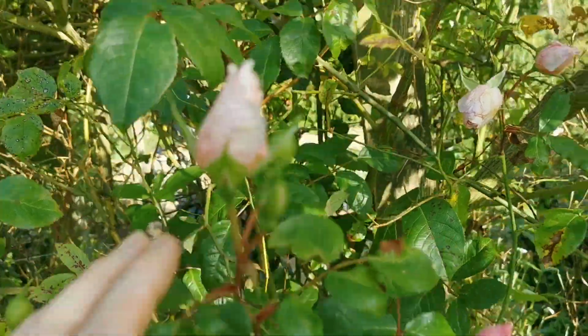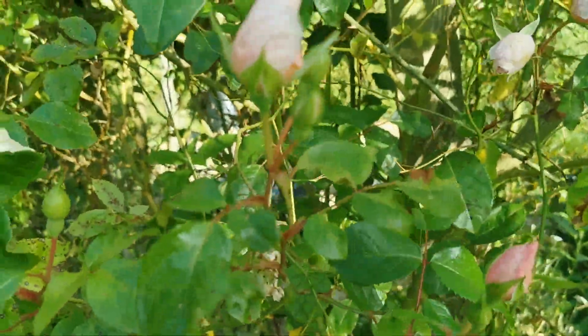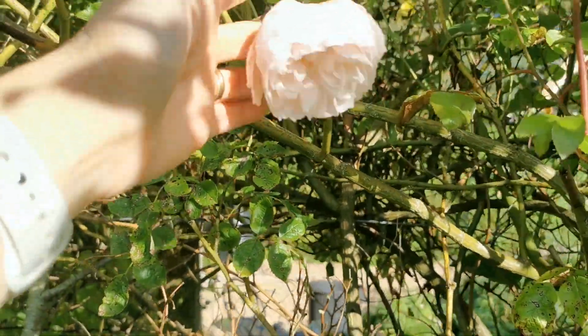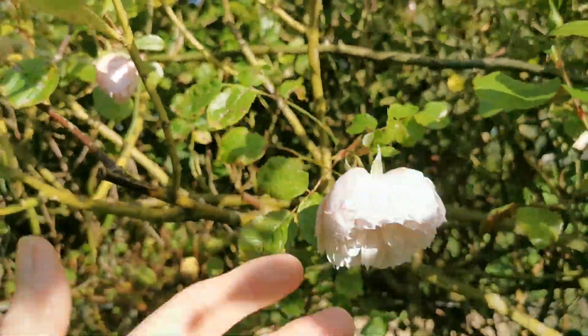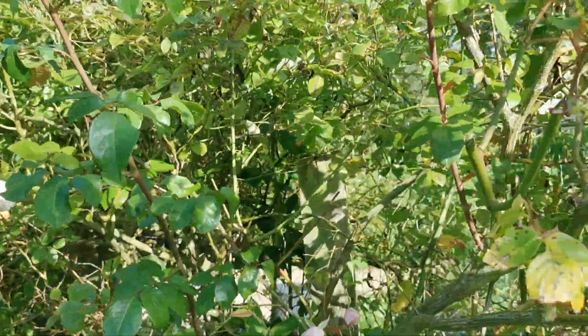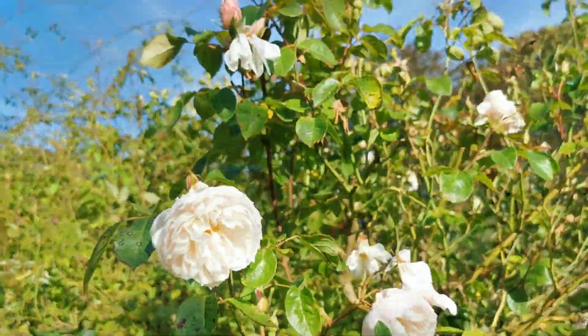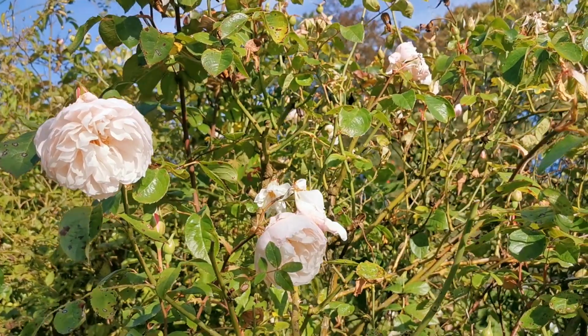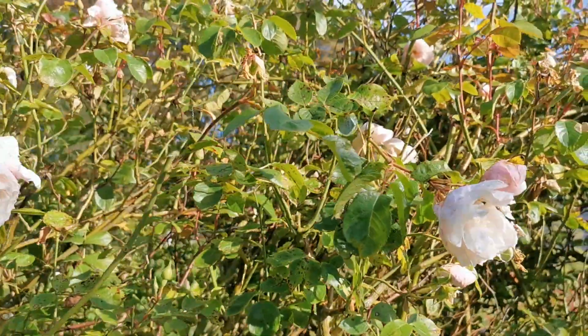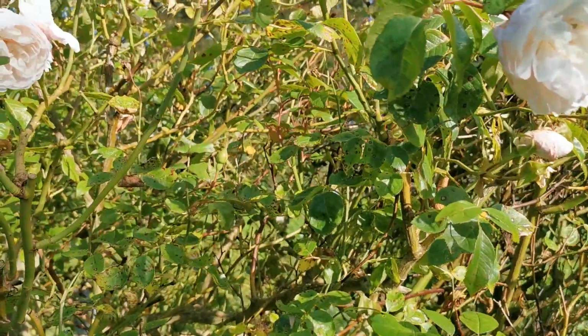It comes out with these lovely pink buds, and they open up into this beautiful flower, and then they fade to virtually white on the bush. So it's a really beautiful rose to have in the garden. This one's about 8-9 feet tall. It's regarded as a short climber, but actually this year it's put on so much growth.